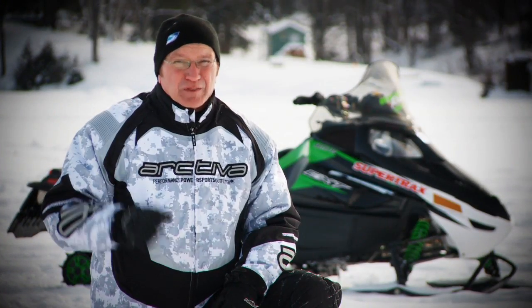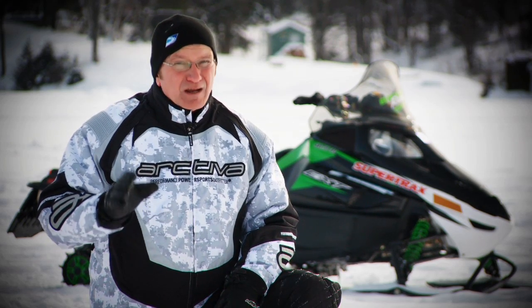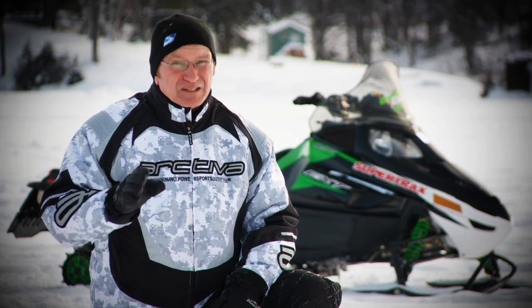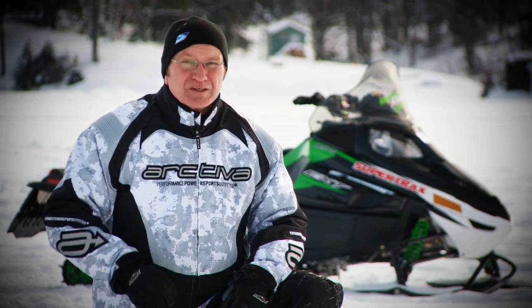When you link up the impressive slide action rear skid with Arctic Cat's IRP Infinite Rider Positioning System, the Arctic Cat F8 EXT may just actually be the best riding, most comfortable crossover in the business.